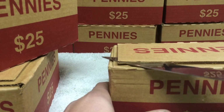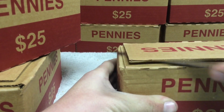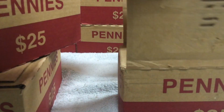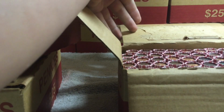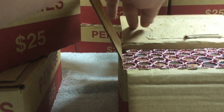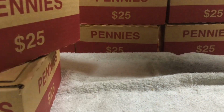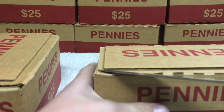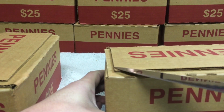So let's get on the first one. Okay, it's open, and I don't see anything noticeable. Put that one to the side. Here's the second box.